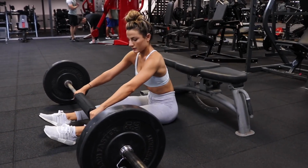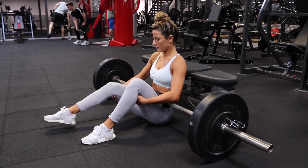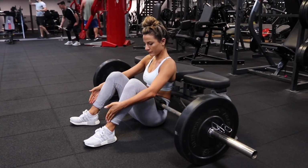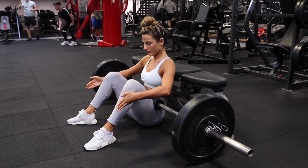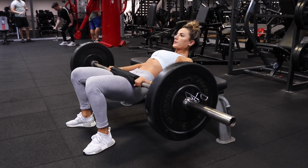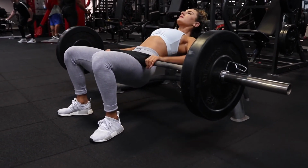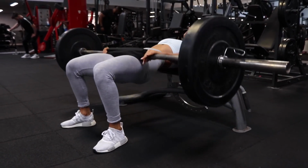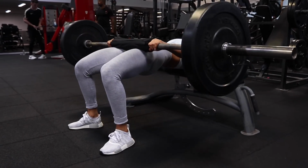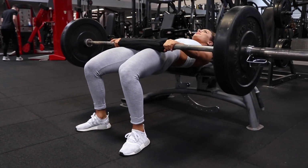Kickstarting the 5 top exercises for your glutes, we have number 1 here, which is the hip thrust. Honestly, this is the queen of glute exercises. The hip thrust is the best exercise for the gluteus maximus. It involves twice as much muscle activity in the gluteus maximus as a barbell squat would, and that is saying something. You are also using your hamstrings here, and that is also key because you have your hamstring and glute tie-in.